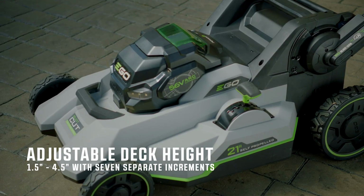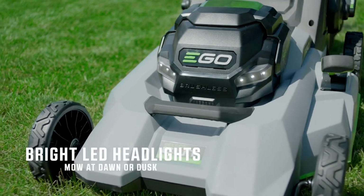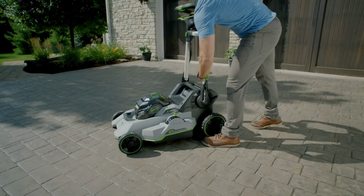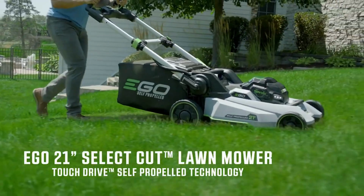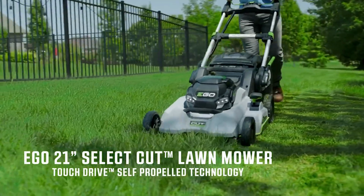Now, let's go over the key specs. The Ego Power Plus 21-inch operates at 56 volts, giving it plenty of power to tackle even the toughest grass. It has a cutting width of 21 inches, allowing you to cover a wide area with each pass. And when it comes to weight, it's around 63 pounds, which is pretty manageable for most people.